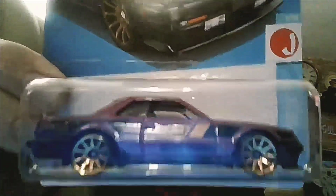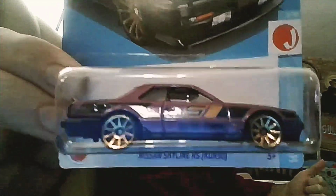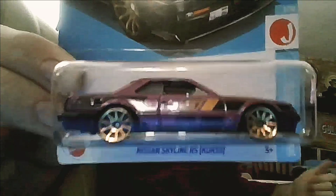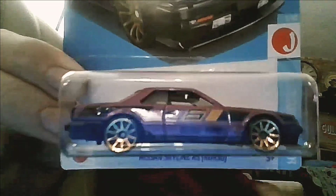So for paint, we've got a 6 out of 7. For design, we got a 7 out of 7. For quality control, we got a 6 out of 7. For graphics, we got a 7 out of 7. For wheels, I gave it a 7 out of 7. For cool factor, I mean, come on, folks.